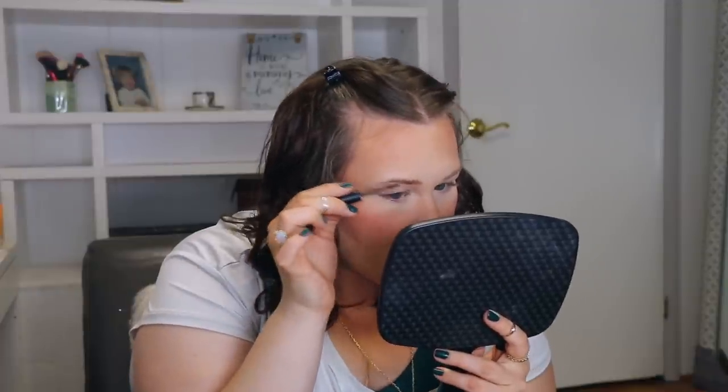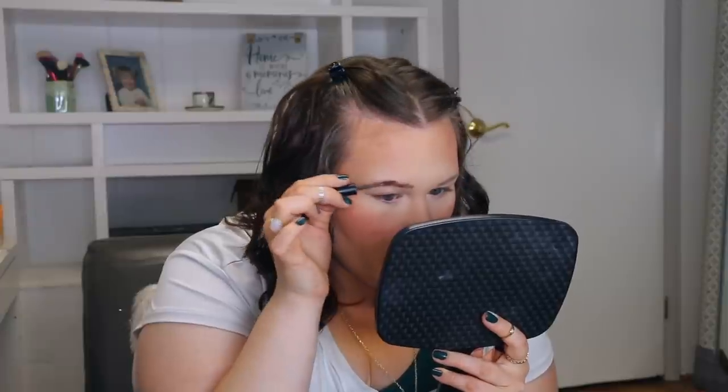Their stuff is nice. Which, speaking of e.l.f., really quick here, I'm gonna use their Wow Brow in the shade Brunette. It's their nice, thick, volumizing brow gel, and I've been using this a lot lately too. It's actually a really nice brow gel.